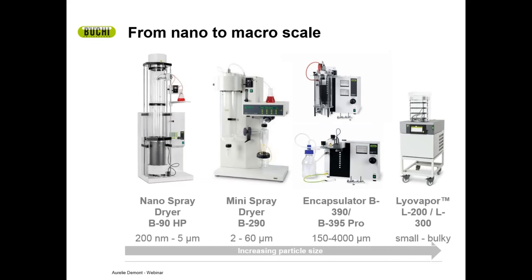So here you can see our portfolio for spray drying and encapsulation, and also our new machine, the Lyo Vapor, which is a freeze dryer. With our spray drying and encapsulation units plus the Lyo Vapor, we have quite a wide range of formulation machines, and we can produce particles from 200 nanometers up to 4 millimeters, and also small particles with the Lyo Vapor. So it's our latest machine here in the Buchi portfolio.